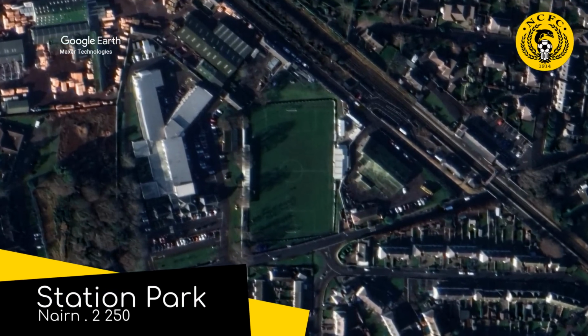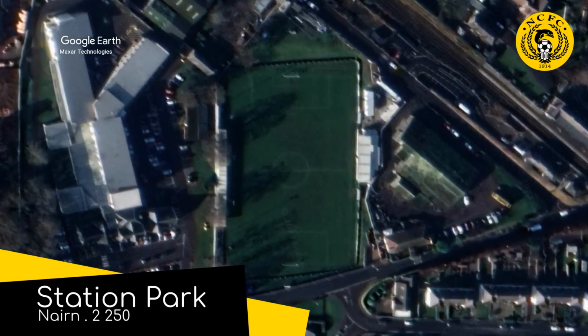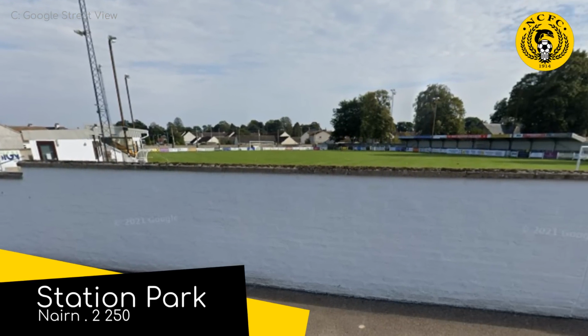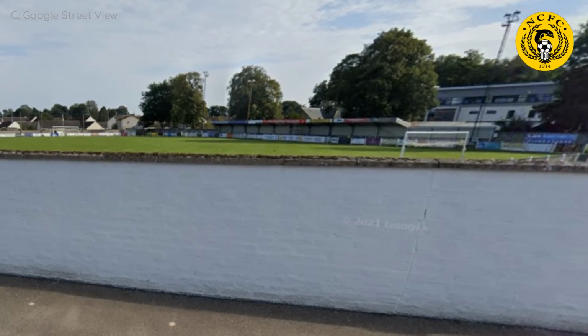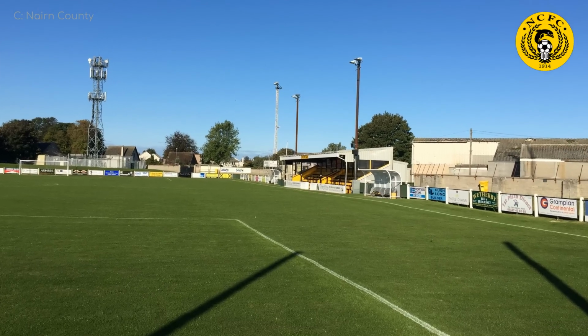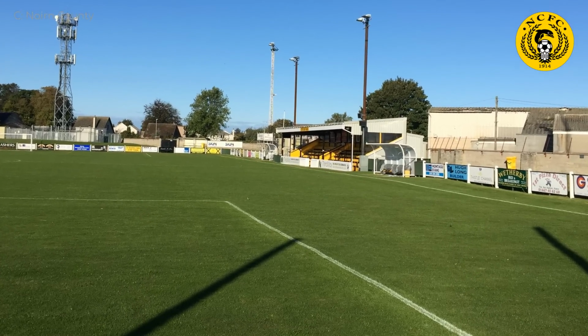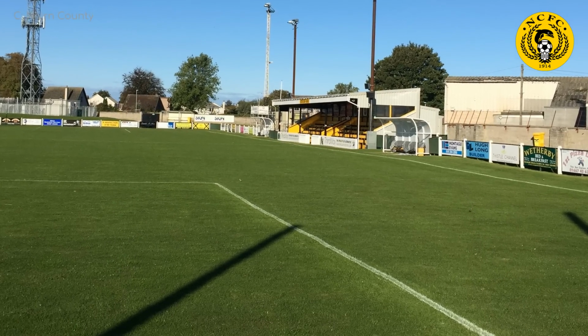Station Park, Nairn County. They call it Station Park because it's situated right next to the train station. So there you go, remember that one in case it comes up in a pub quiz. It won't. There's not too much that differentiates this stadium from the rest of them. We've got a shelter on one side and the main stand which houses all the seats on the other.